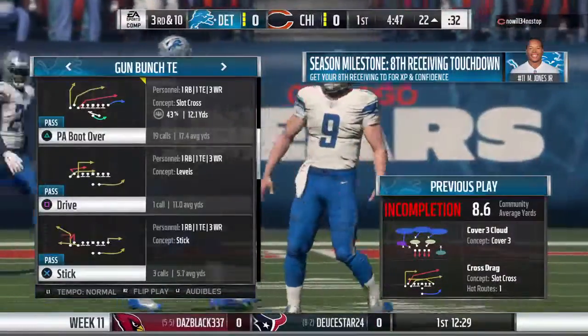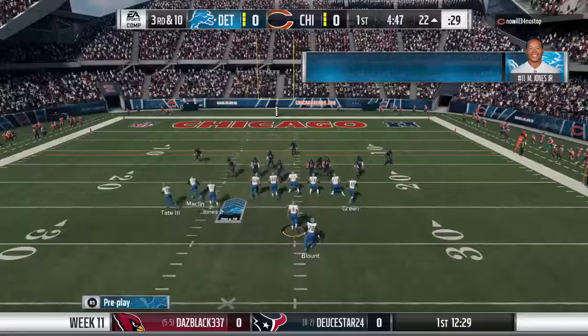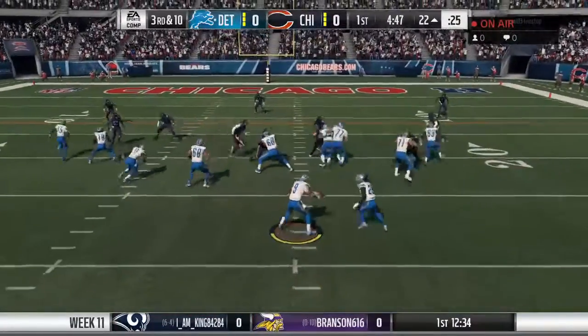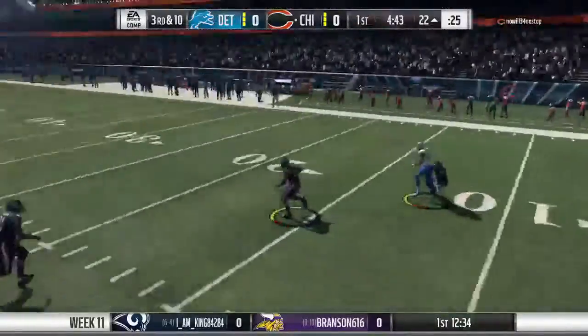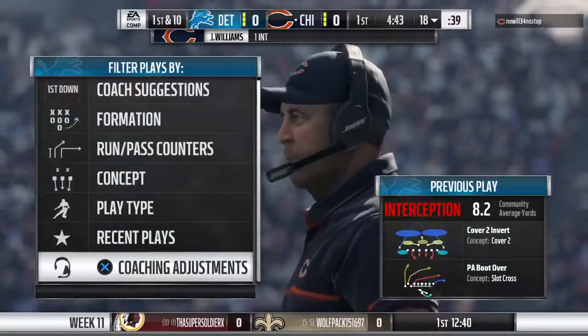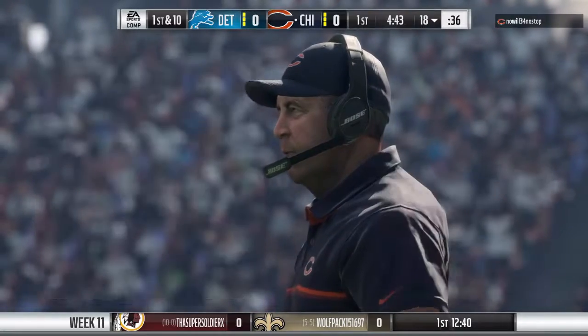This drive, which was going so smoothly, all of a sudden it's a little bit of a roadblock here with 2 straight incompletions. Yeah, apparently this defense has had enough. Apparently they're saying no more. We're taking a stand right here, right now. But it is 3rd and 10. They've got looking for Green, and it's intercepted. Picked off at the 16. And a big turnover there as his guys will get the football back.